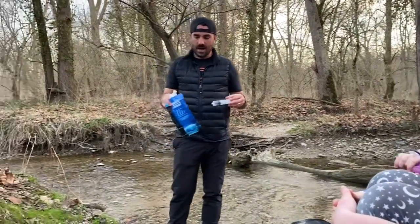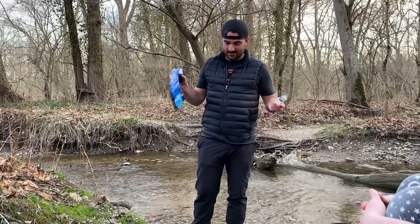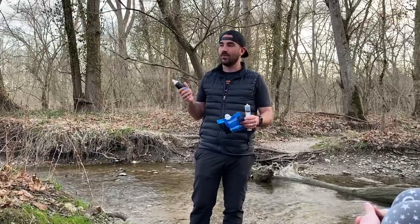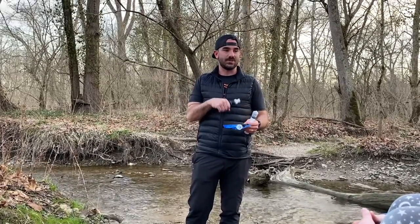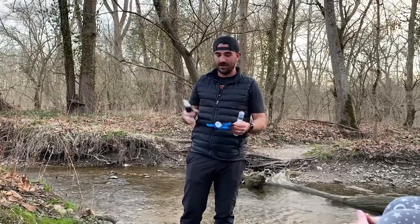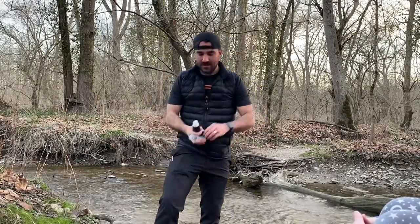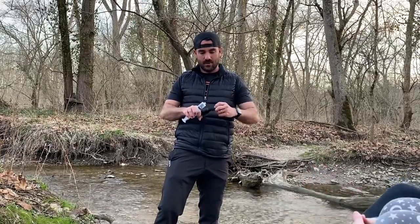So I clogged my first one, it was bad. I ended up clogging it so bad that when I went to filter water later on that trip, I popped a bag. I was squeezing so hard and it wouldn't come through. And these are pretty durable plastic bags. But if you needed to clean it, there's this thing called backwashing.